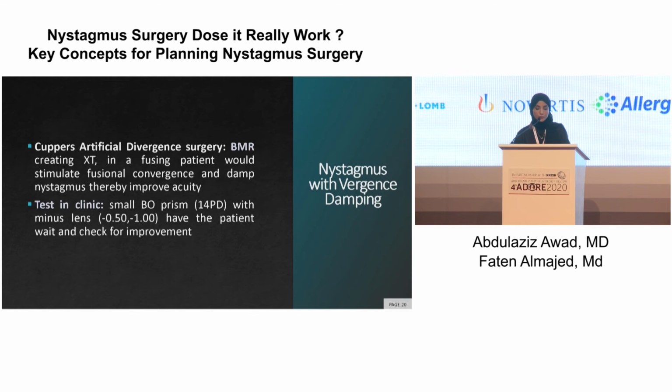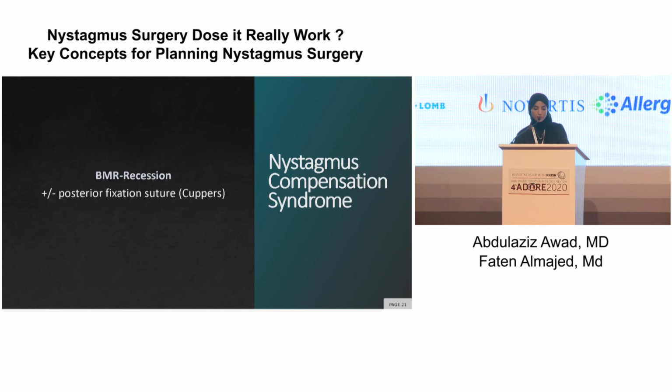For an abducting patient, BMR can work to create XT, which is called artificial divergence surgery, described by Cüppers. We can test it in the clinic by having the patient wear a small base-out prism with a minus lens. Have the patient wait and see if there is improvement. If there is improvement, the patient might do well with a BMR. Spielmann recommends 12 millimeter recession, while Hertle does 5 to 7 millimeter. For nystagmus compensation syndrome, BMR would work, plus or minus posterior fixation suture by Cüppers.